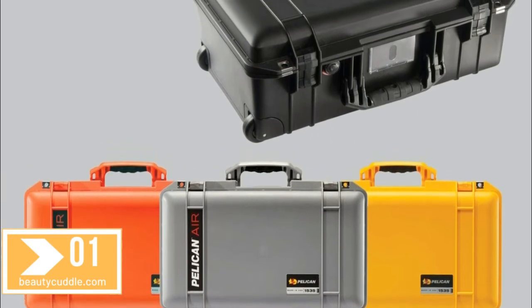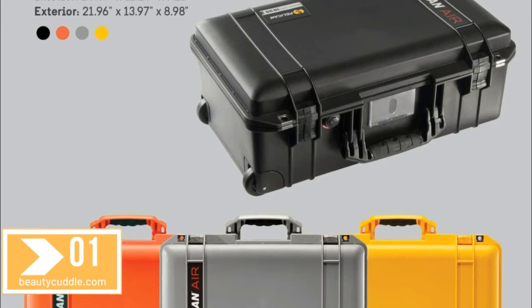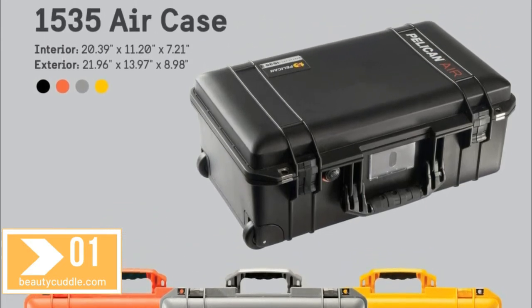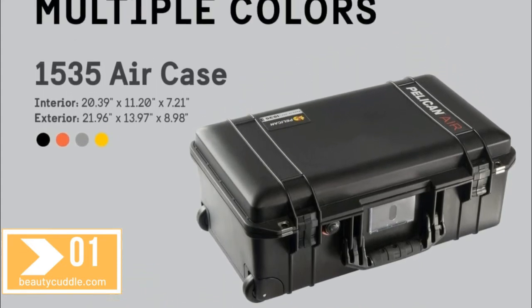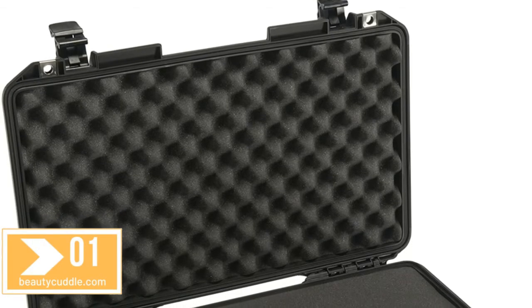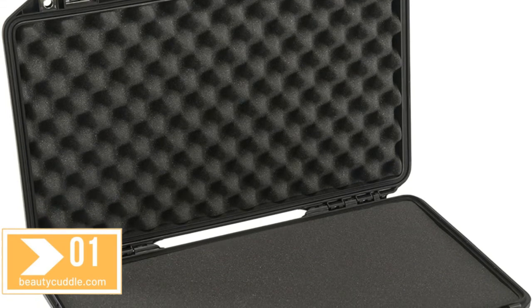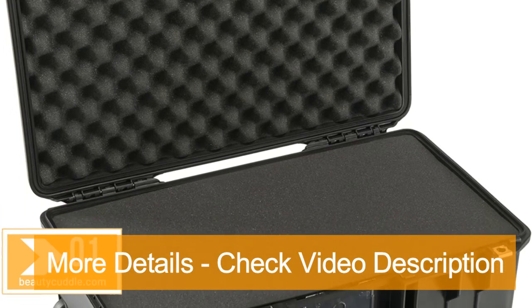Crush proof, dust proof, with a watertight O-ring gasket and an automatic purge valve that balances air pressure inside the case. Purge body, ABS. Features rolling stainless steel bearing wheels, extending trolley handle, double throw latches, stainless steel hasps, rubber over-molded handles, and a card holder for front or side placement.